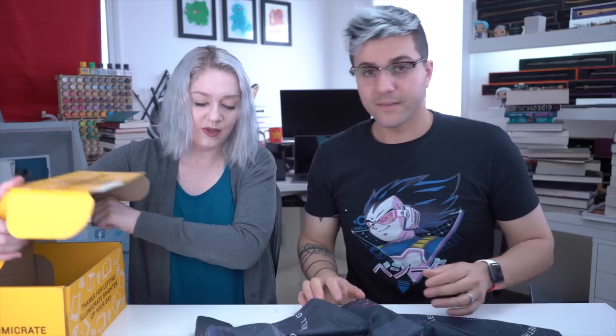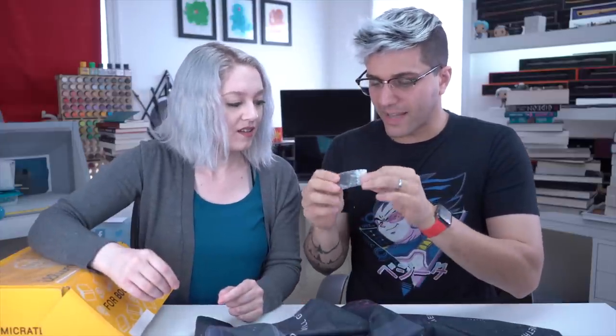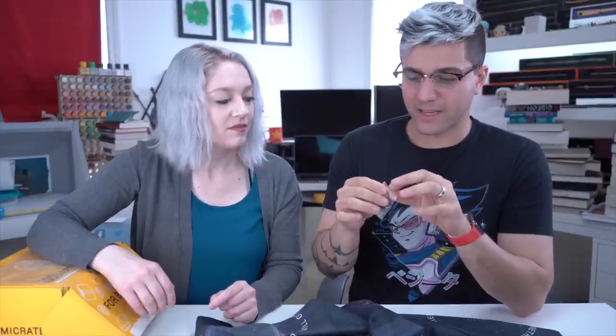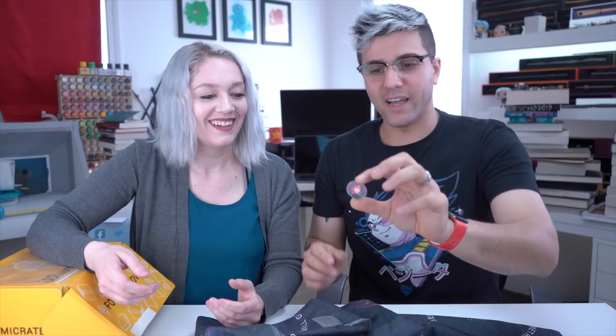What is that, a pin? This box has a lot of stuff in it. Is that a pin? No, a magnet. Oh, but it's metal. It's like a pin, a magnet pin, like an enamel magnet. You know, like an enamel pin, but instead of having the pin in the back, it's a magnet. It looks nice. Did you really just rip it? It wasn't opening, all right?